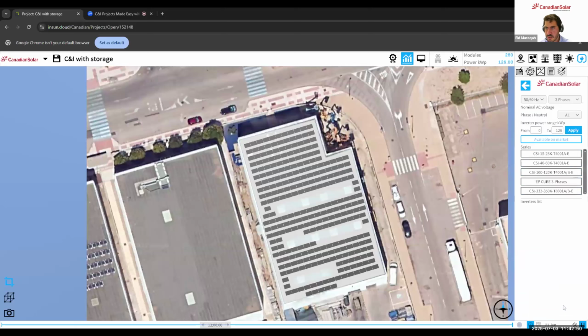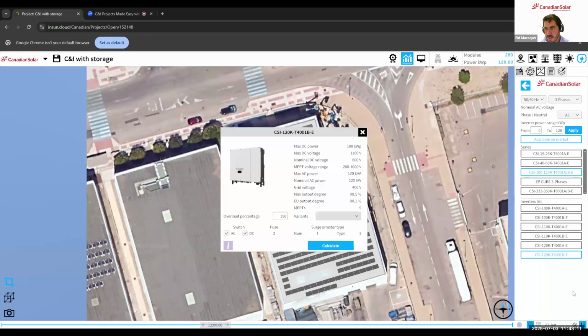I click on string design, then I can see the different inverters that I can use. I have from 15 to 120. I have the bigger inverters, which are probably not suitable for a 126 kilowatt plant, so I'll go for the 120 instead of the smaller one that I have chosen before. As you can see, we also have two versions, A and B. Version B comes with 9 MPPTs. Version A comes with 6, but can handle currents of 40 amps. The B can handle currents of 32 amps.